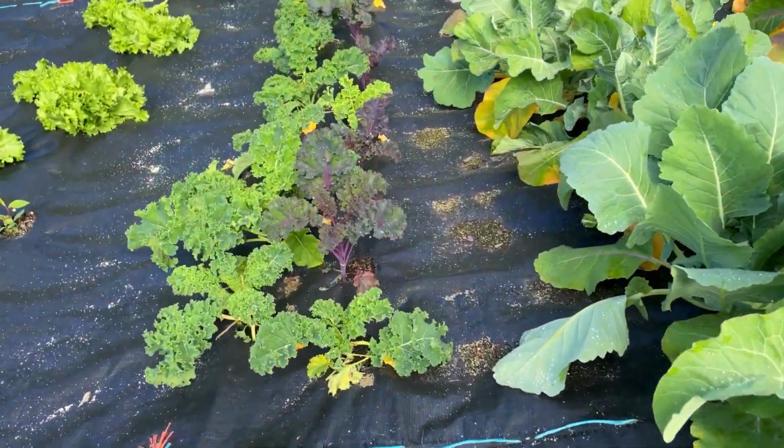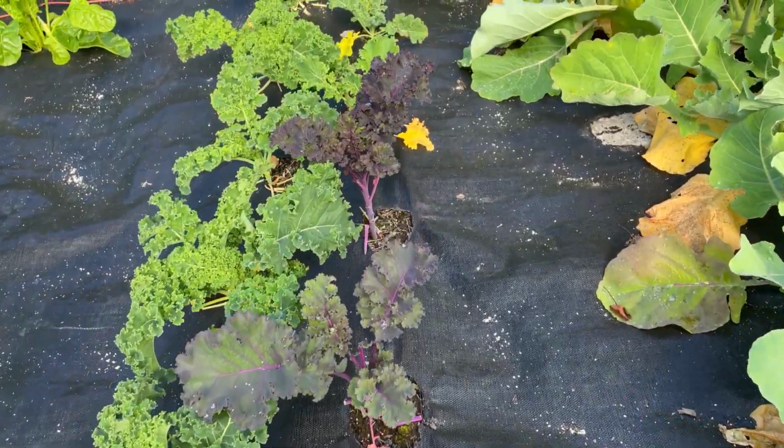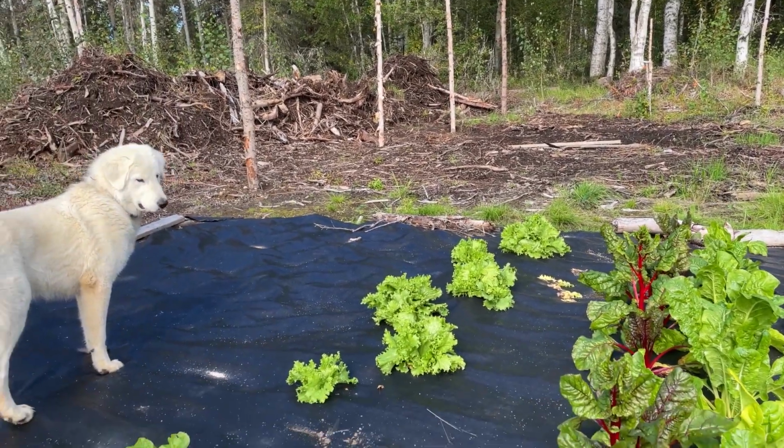Our kale, I actually hacked it all down and processed it, and lo and behold, it has regrown. Our Swiss chard is getting ready to go to seed. Oh, Juniper thinks that she's on the hunt of this dragonfly.